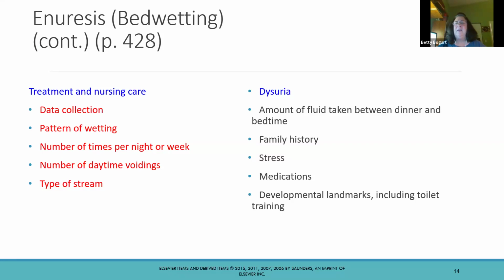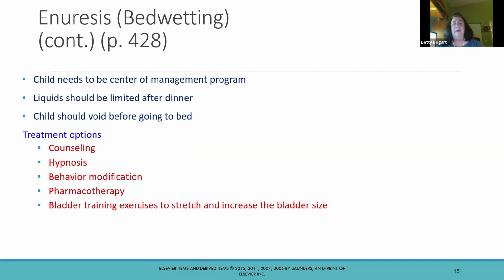And they always say, don't give any fluid after dinner. After dinner, they shouldn't get any if they can't hold it, because they will wet the bed. Now, there are incidents of family history. Like if mom or dad urinated later on and wet the bed, maybe the kid will too. And always remember, stress affects kids every way. It could cause them to regress and to urinate in the bed at night and have enuresis, okay? We know medications, of course, and it's just part of kids that it can happen.